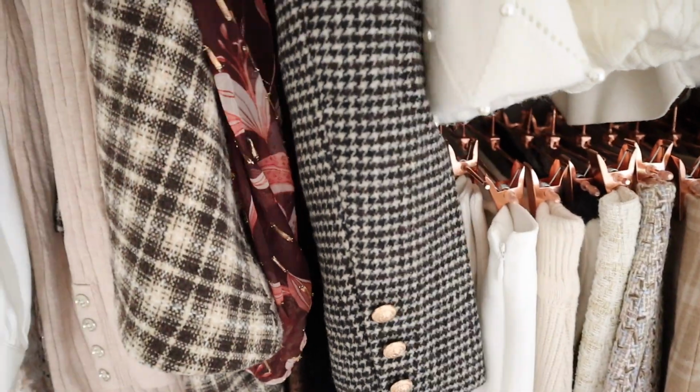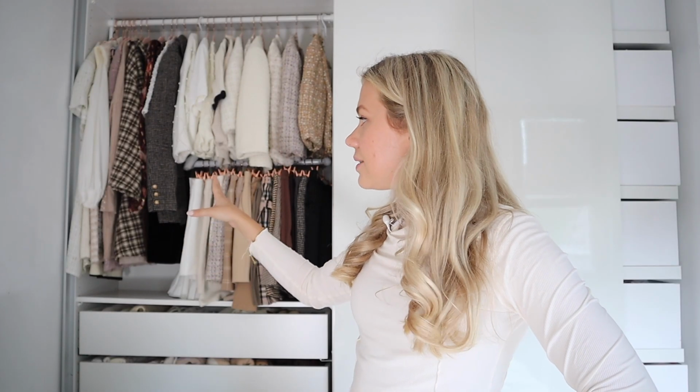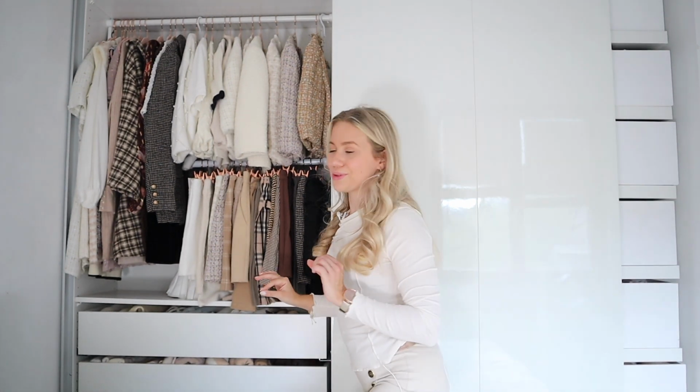Then on the side over there, there are pretty much just dresses and one blazer, one long blazer. It's the only one that I have. I think that works because I've got the white to dark transition. There are a few breaking points in here, which really annoy me.